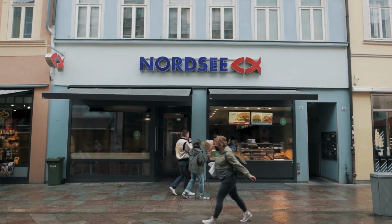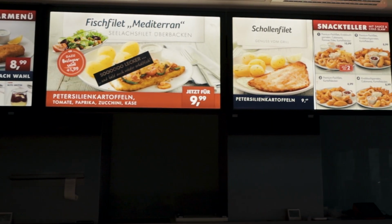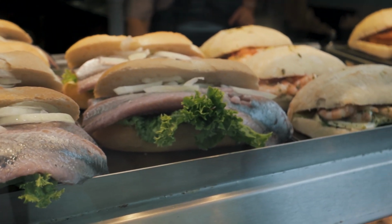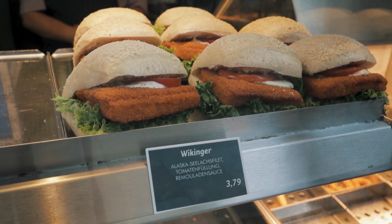Alright, so we came to this Nordsee restaurant. We just ordered a lot of stuff. It's Diana's first time really eating Nordsee. I think we had the Vikinger once before, something like that. It's pretty early, it's just 11 a.m. and they just opened, so it will take a while till everything comes out.